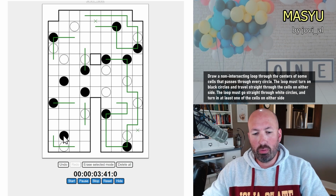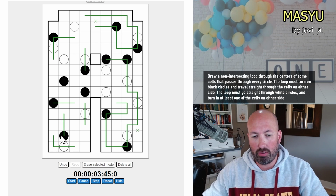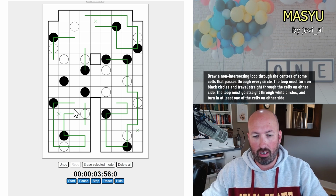What about this one? Oh, this one can't go down, clearly. So it's got to come up that way, and it can't go to the left too. It has to go this way. That was obvious from the start. Okay, so this has to connect there, which means these can't connect, so that goes there. This has to turn. Again, we can't connect these. So this has to come down and connect there. And now we still can't connect these because it would make a small loop.